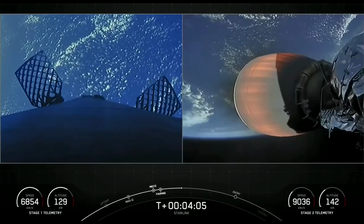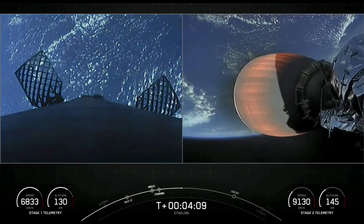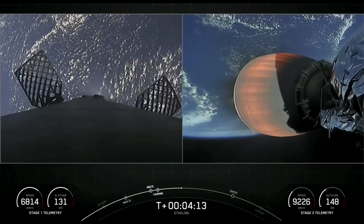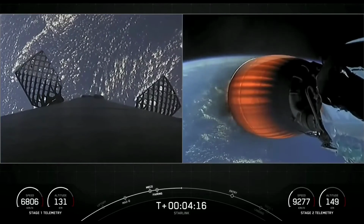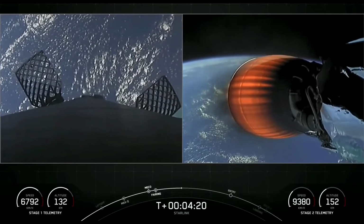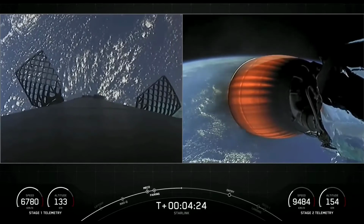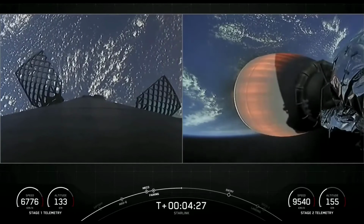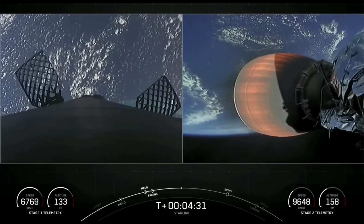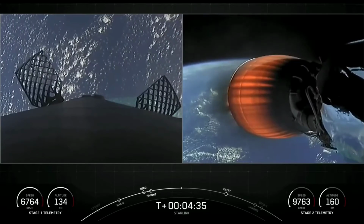And some great views here as stage 2 heads towards its targeted drop-off orbit. Stage 1 will complete 2 burns in order to make its way back to Earth. The first is the entry burn, where 3 of those 9 M1D engines will reignite. That helps to slow the stage down as it re-enters back into the upper parts of the Earth's atmosphere. Then the second burn for the first stage is the landing burn. This is a single engine burn, the center E9 engine, and that brings the vehicle speed down rapidly in order to land on the drone ship.